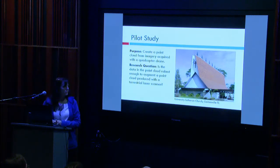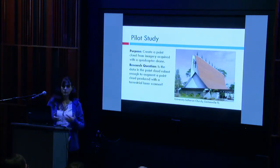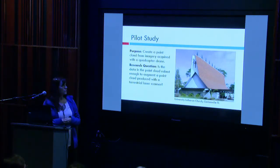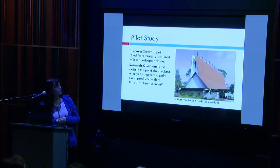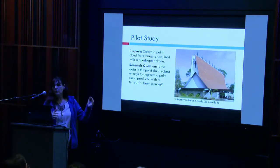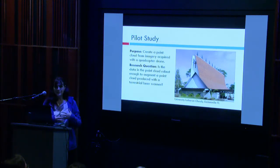So the focus of my dissertation is the adaptation of building information modeling for heritage. However, I wanted to go out on a limb and do this special little side project for this building. And you can see the very tall roof. It didn't allow us access. And even if we could have gotten up there on a crane or a lift, those tiles are custom 1961 mid-century modern tiles, and we were very afraid that we might hurt them.